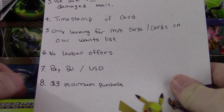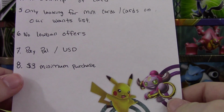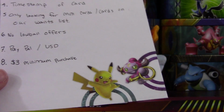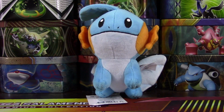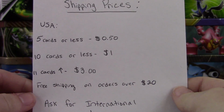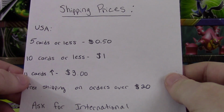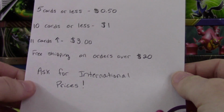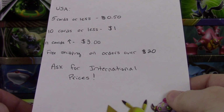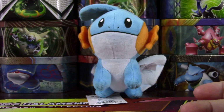PayPal is definitely preferred, but we will accept cash by mail. And then there's a $3 minimum purchase, so basically you can't just buy a card for $1, and that's before shipping. Which leads me into the next thing, which are the shipping prices. For the United States, 5 cards or less is going to be 50 cents, 10 cards or less will be $1, 11 cards and up, $3, and free shipping on orders over $20. And obviously if it's trading, you don't need to pay for shipping. And then if you are international, just ask me and I'll tell you what the price will be.